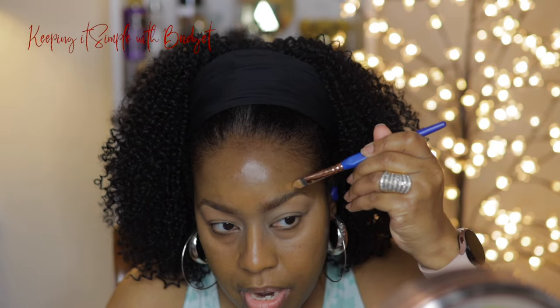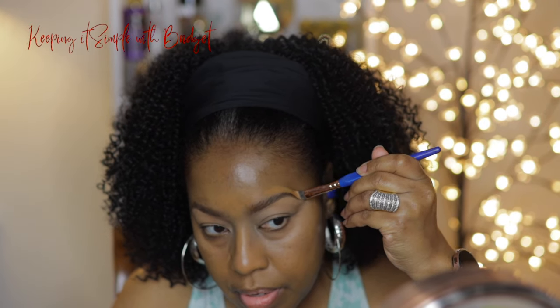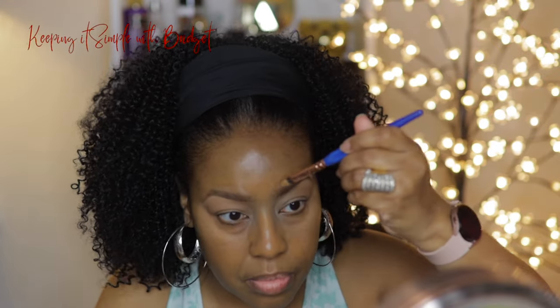Okay, and I really like using this one because I think it has good coverage, but at the same time, you can get a nice natural look with it. Before I finish adding the foundation, I'm gonna carve out my brows at the top. And I'm just using the cream foundation.